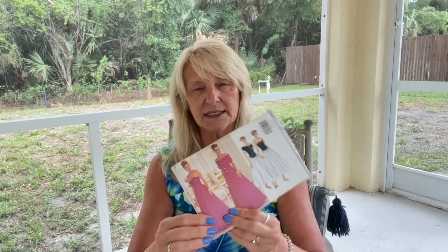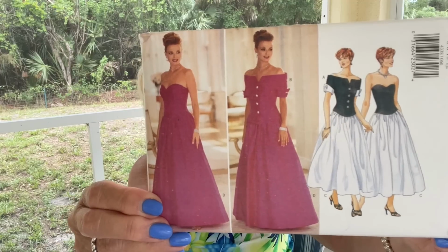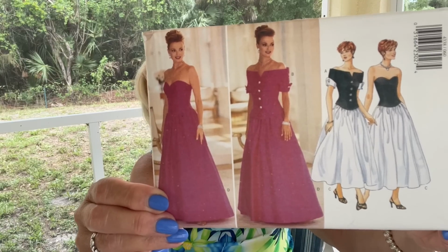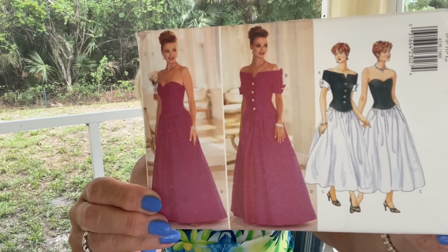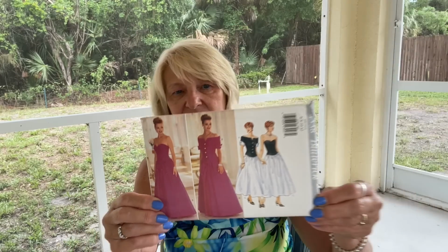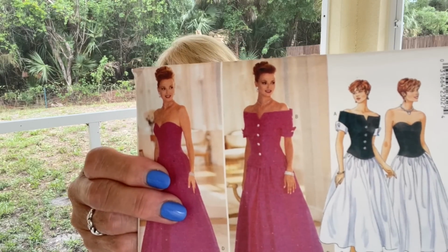Butterick 4338 is from 1996, and it's just formal wear. Once again, never know when you're going to need it. Dropped waist with a bit of a curve to it, so it's kind of down on top of the hips. Very pretty. Lots of neckline options with this sleeve thing. It's very off the shoulder, but you can do it with a bit of a cuffed sleeve.